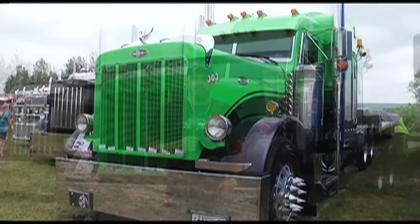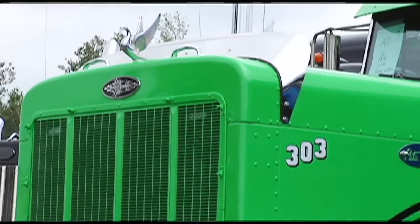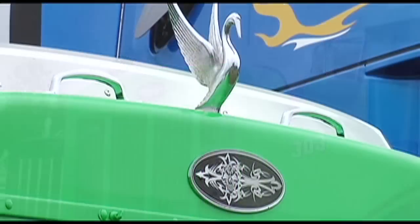I just run an aerosol under there and it seems to be giving me about a half mile to the gallon, a little better. So yeah, that's about it. She's pretty much stock, I bumped it up to 500 horse, and that's about it.